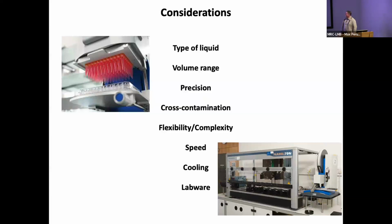Cooling: do you need your experiments to be at 4 degrees? Cooling units, the ones that you integrate on your robot, usually are quite expensive. There are also devices that you just pre-cool, like aluminum blocks. You put them in the freezer, and then it stays cool during the duration of your protocol, if your protocol is not too long. There are also robots that can work in the cold. We have one of our Mosquitoes in the cold room, and it's working perfectly fine there. So that's also something you may want to ask yourself before implementing such equipment.